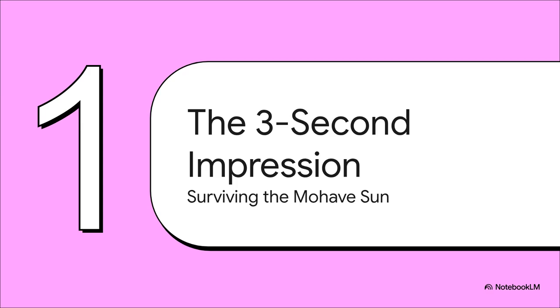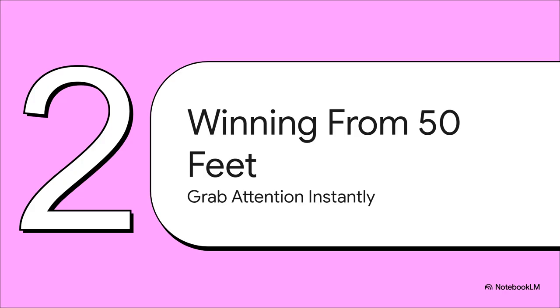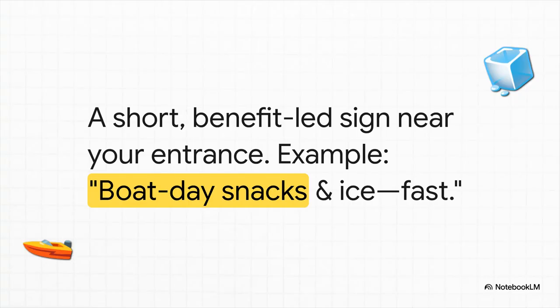Okay, so your storefront has to do way more than just look pretty. It's got to perform under some serious pressure. We're talking about that intense desert light that can just completely wash out your colors and a mix of locals and tourists who need to know exactly what you're about, like right now. You know, it really all starts from a distance. Long before anyone even gets to your door, you've got to grab their attention from clear across the street or the parking lot. So let's talk about how to make your business a landmark, not just another building that people walk right past.